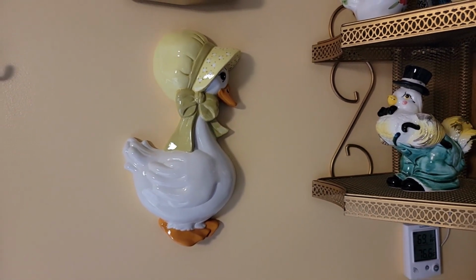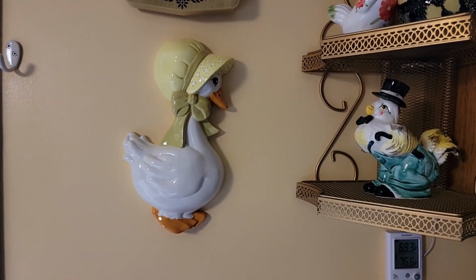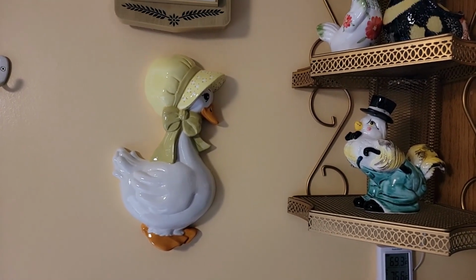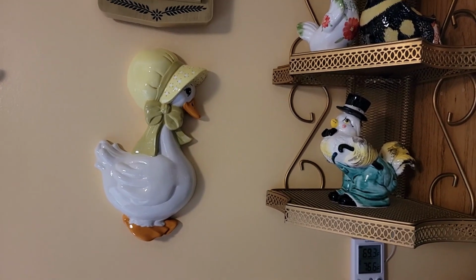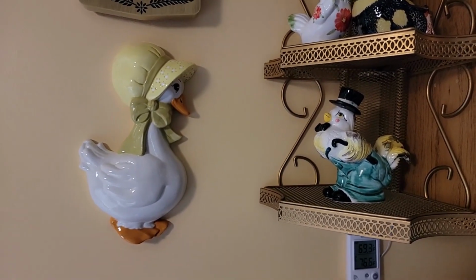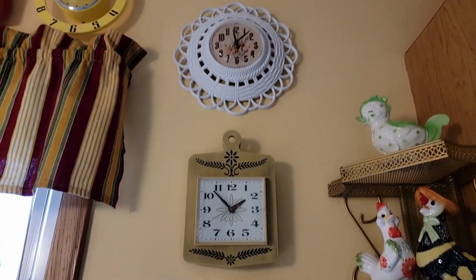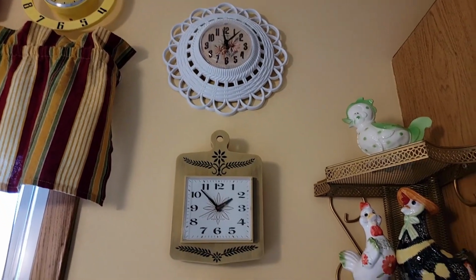Yeah, last summer, I'm pretty sure. It's so cute. So I did put it up for Easter, and I just didn't want to take it down yet. It's just too cute. I want to enjoy it for a while. So it does go with my clocks up there.